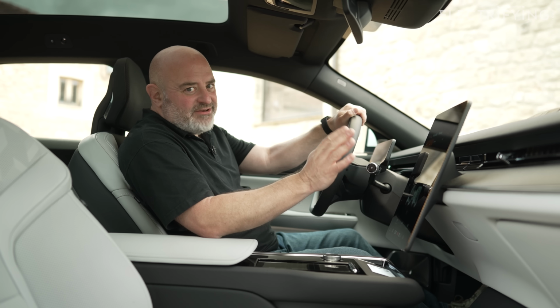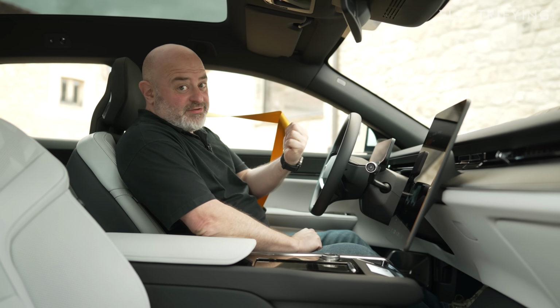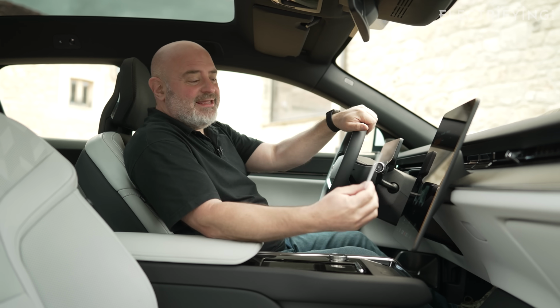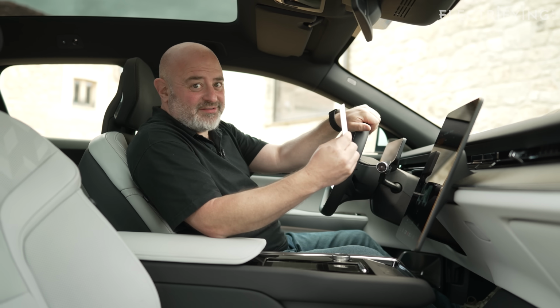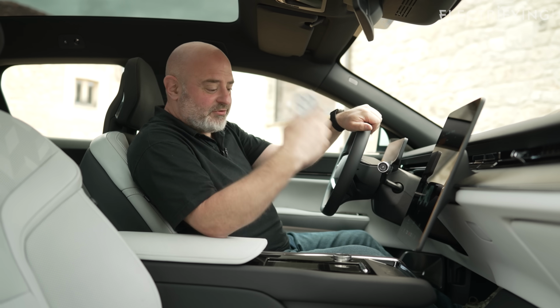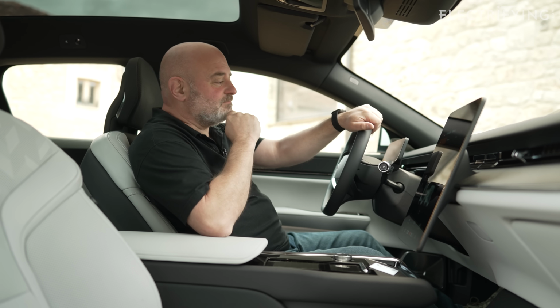There are lots of lovely, interesting bits inside too. I mean, the first thing to catch your eye is these yellow seat belts, which only come as part of the performance pack. Then there's the key. Now, Polestar keys have been criticised in the past, so you get 3 choices here. You get this card, like you would on a Tesla. You also get an old-fashioned key, but you can also use your phone.